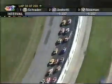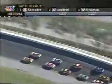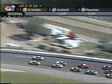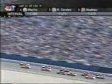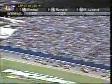This time for sure, VP, with these new rules like they are, if you're in the middle, you don't want to be there. You just go to the back. It used to be guys would get in the middle and go all the way to the front of the pack. Talking about Matt Kenseth there, the one in the middle in the black and gold car. He was the leader on the restart.